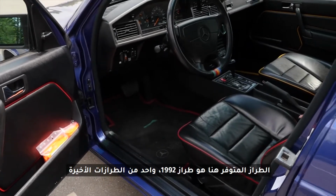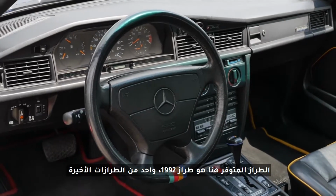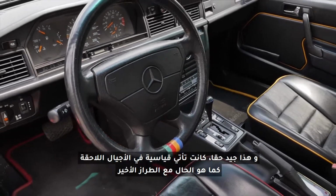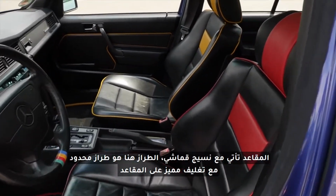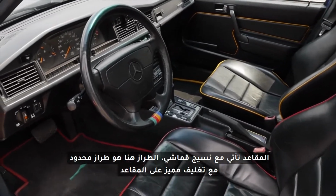This very model here, by the way, from 92, so one of the later model years. And you can see it also has an airbag. That's of course pretty cool. It was standard from the generation after that, but here the later models also had that. And then the seats were also available in fabric. This one here is a special edition actually, with some coloring on the seats.